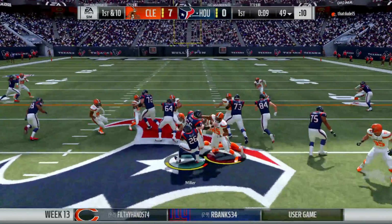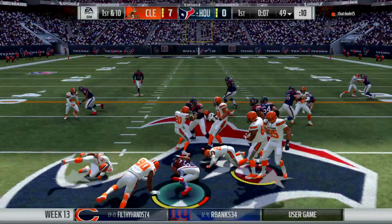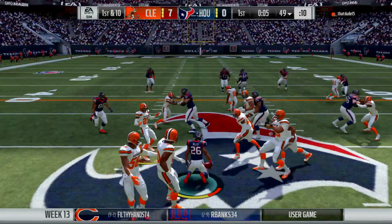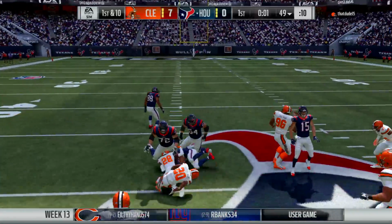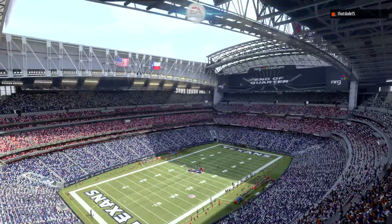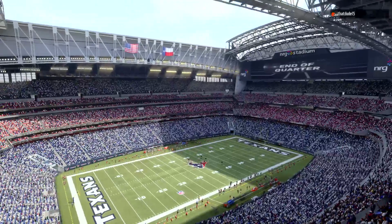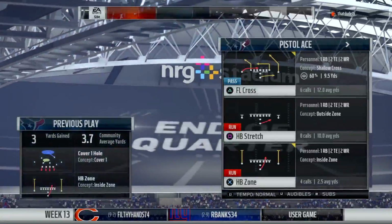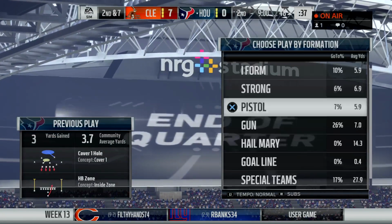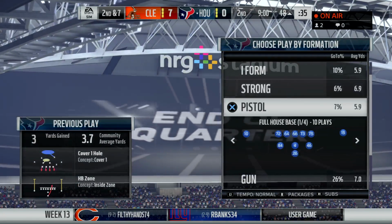A first down carry now for Miller. And he's going to take this across the 50 into Browns territory. With Charles Davis, I'm Brandon Gaudin, and it's Texans football as we get going in quarter number 2. They face a 2nd and 7 to start things out.